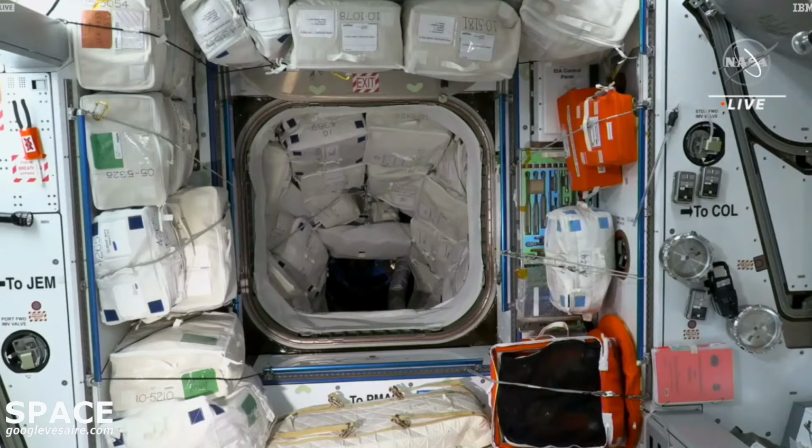We're complete with 4.400 on the big loop, ready for hatch crossing if you are.